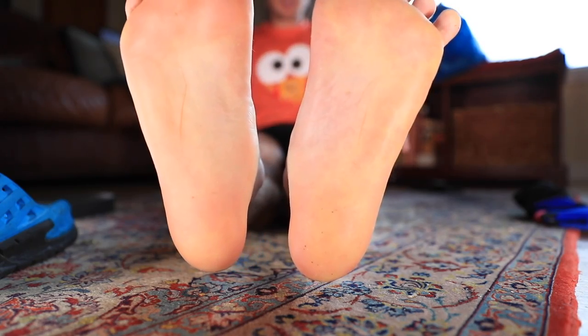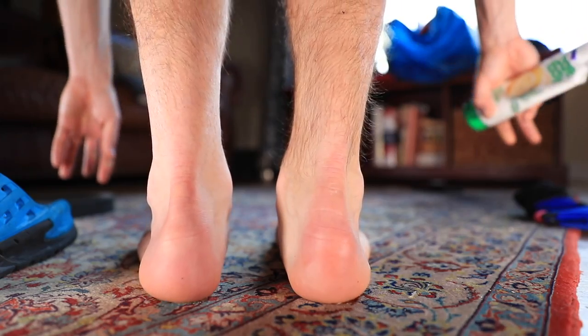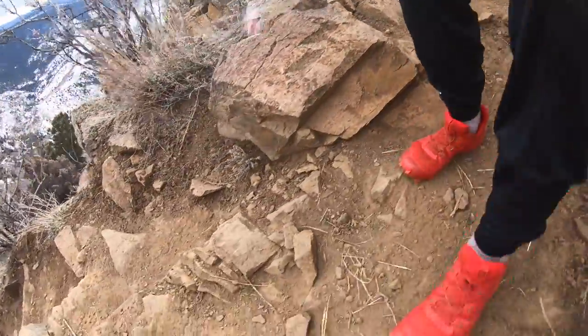Everything from the calcaneus to how the metatarsals go down the top of your foot and go to your toes, and how the fascia works in there. It's just incredible the pounding that we can put our feet through.